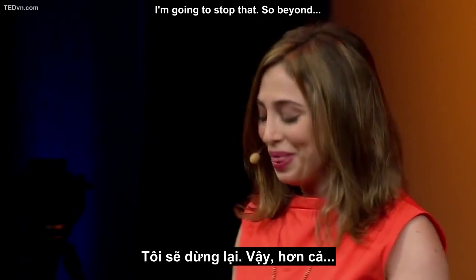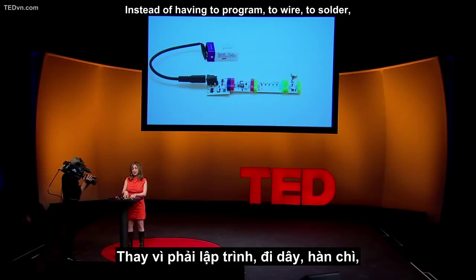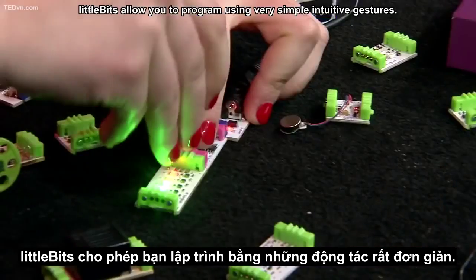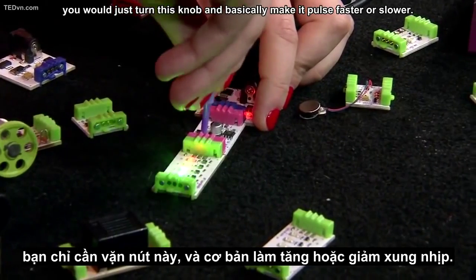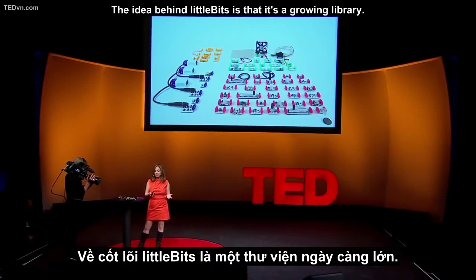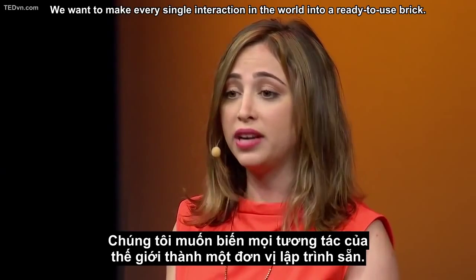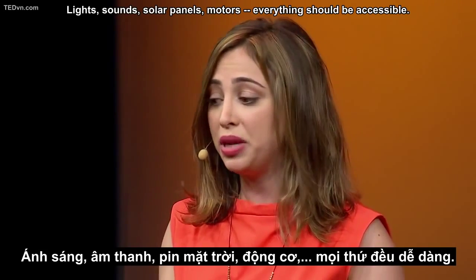So beyond simple play, littleBits are actually pretty powerful. Instead of having to program, to wire, to solder, littleBits allow you to program using very simple intuitive gestures. So to make this blink faster or slower, you would just turn this knob and basically make it pulse faster or slower. The idea behind littleBits is that it's a growing library. We want to make every single interaction in the world into a ready-to-use brick. Lights, sounds, solar panels, motors, everything should be accessible.